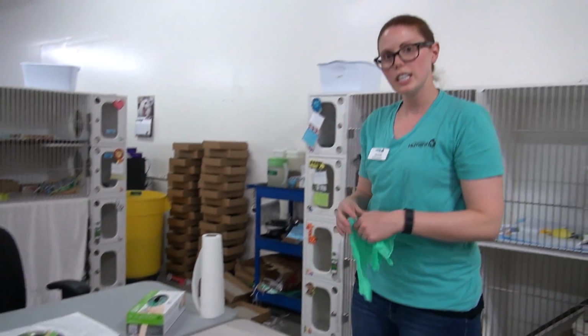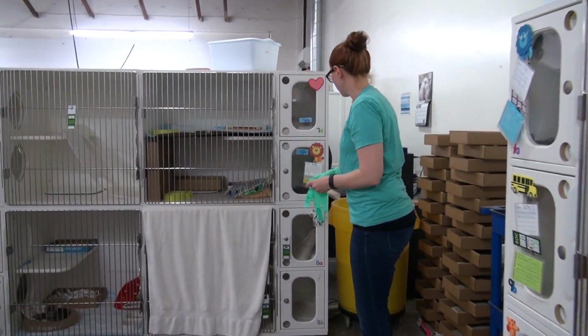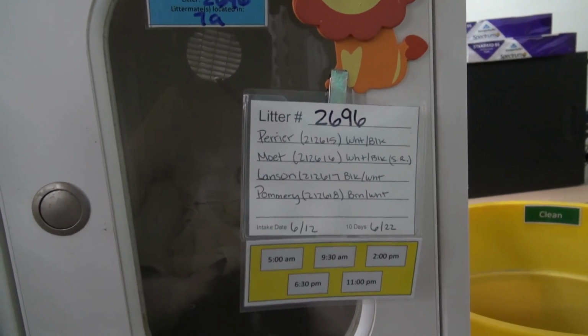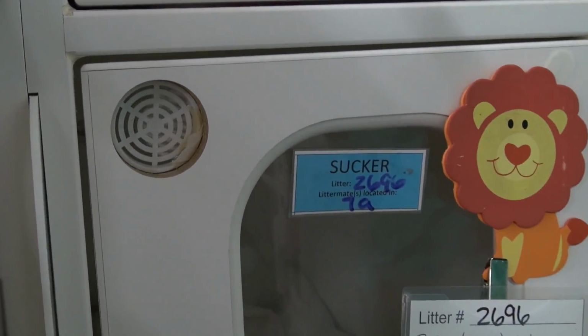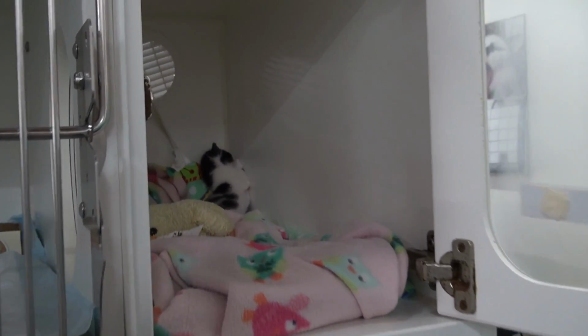I'm gonna grab my first kitten. And if you notice, on the front of the kennel is everyone's name, ID numbers, and descriptions. And these guys are also suckers. So their sucker timeout is right above, and you'll see there is a kitten in the back of the sucker timeout.